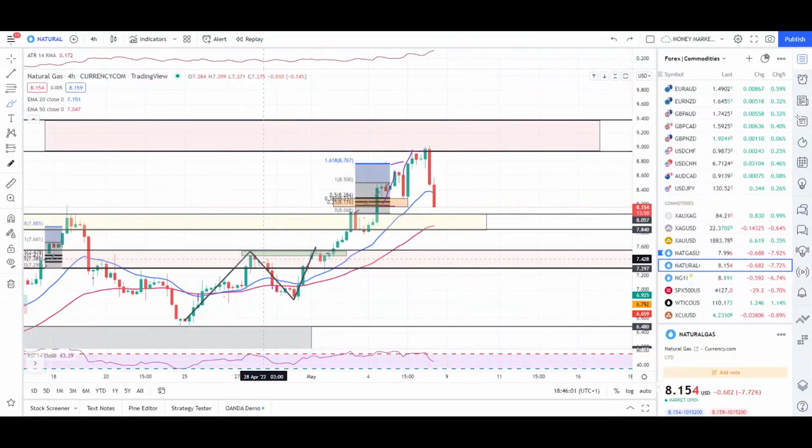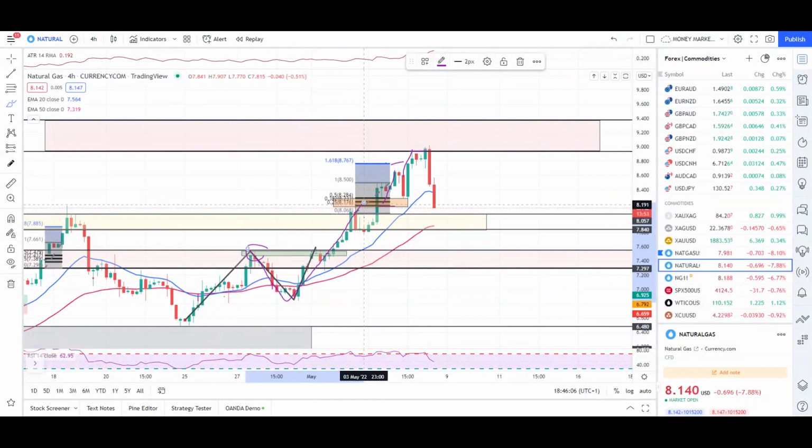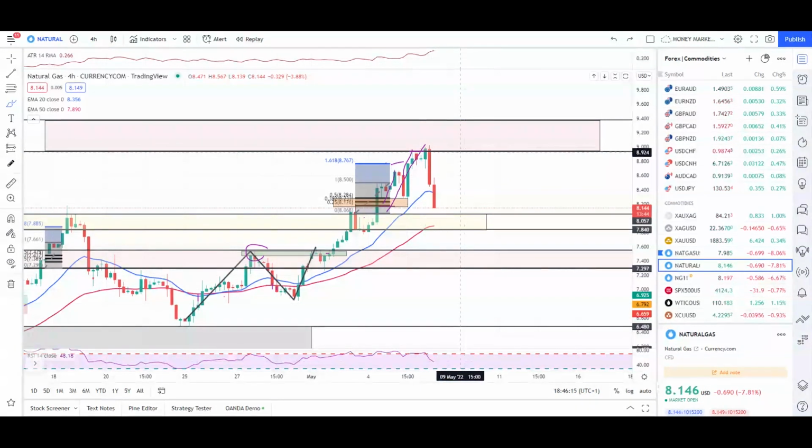As you can see, we had a nice push down and our target hit before the market pushed up to the next zone. Same here, we had a push up, we had our supply zone, our resistance zone right here, the market pushed down and hit our target. So the market is still in an uptrend and we grabbed our profit.